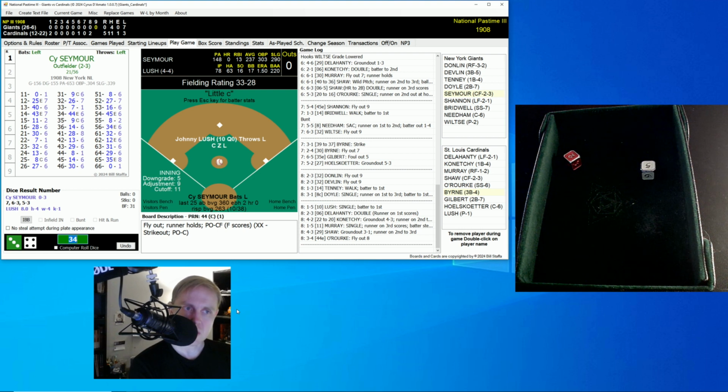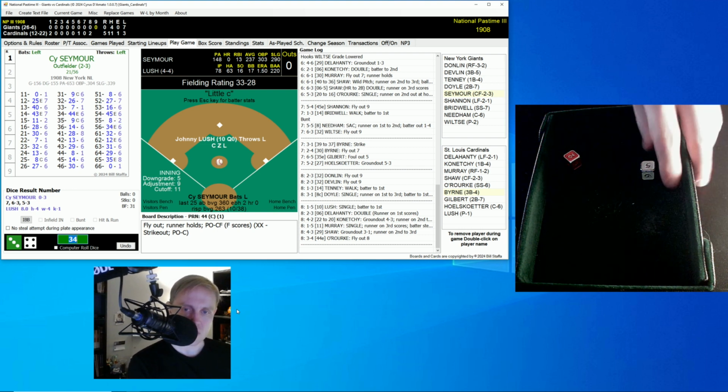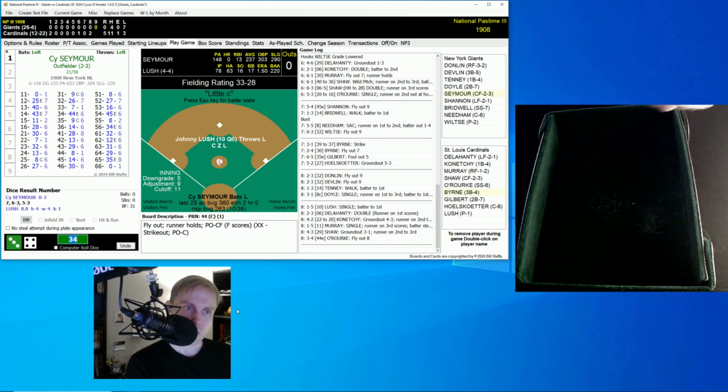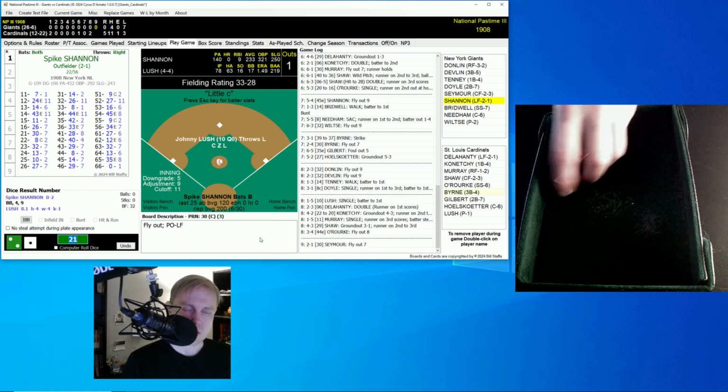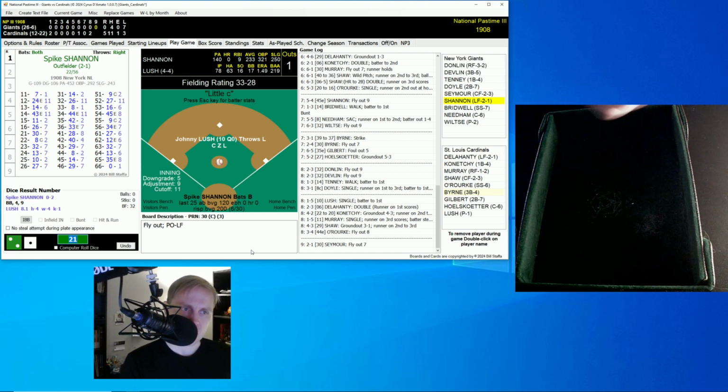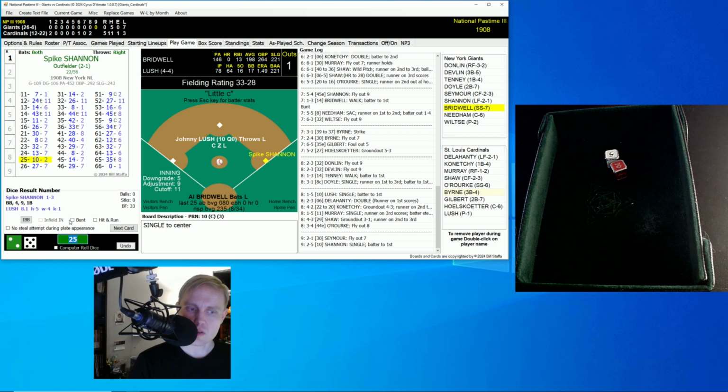So the Giants behind 5-0, and that big winning streak is on the line. Let's see if they can do it. They have only 3 more chances, 3 more outs, that is. Up first is Cy Seymour. He rolls a 21 for a 30, hits the ball over to Delahanty and left, and there's 1 away. 2 more to go. Spike Shannon rolls a 25 for a 10, and there's a single to center.